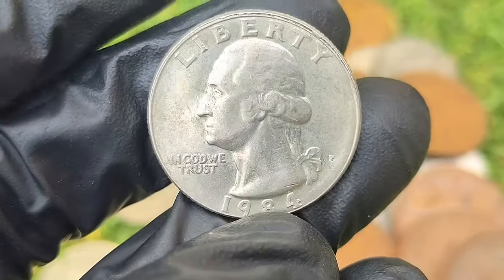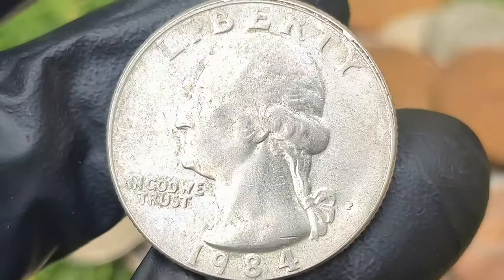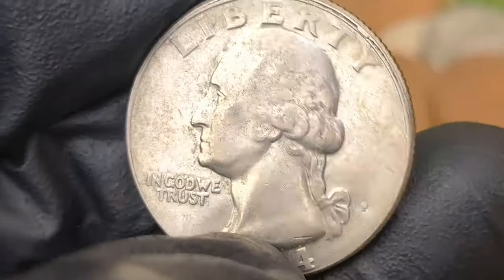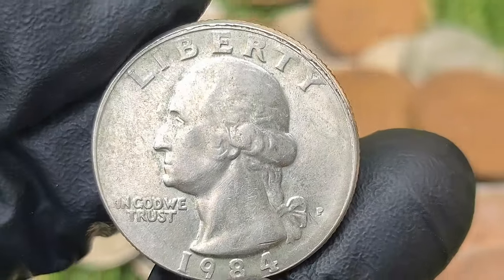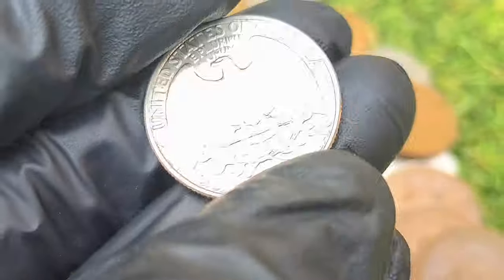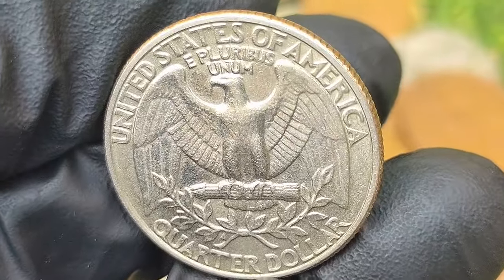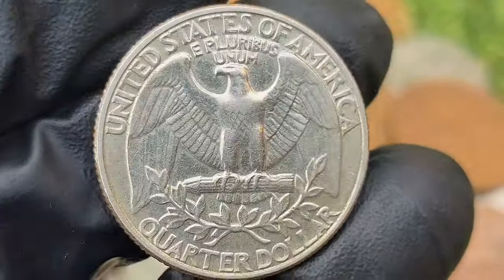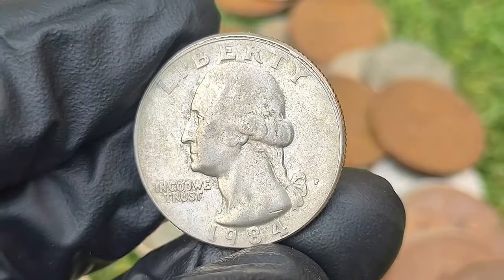Circulated grades: in circulated condition, the 1984 P quarter is typically worth only its face value of 25 cents due to its high mintage and availability. Uncirculated grades: mint state MS65 and above. In mint state MS65, a 1984 P quarter may be worth between $5 and $10. Higher grades like MS67 or MS68 are scarcer and can fetch values around $100 to $200 or more, as pristine examples are harder to find.